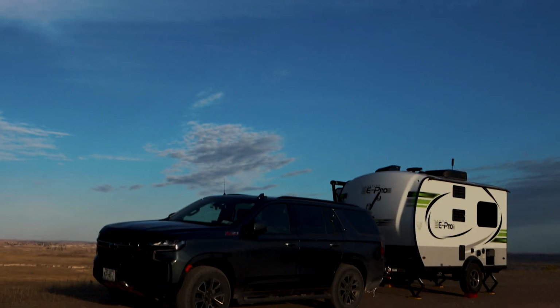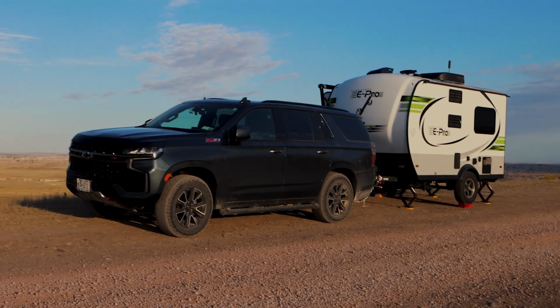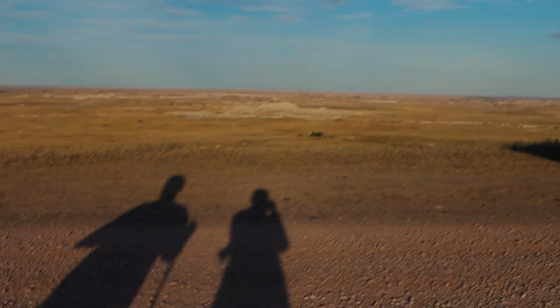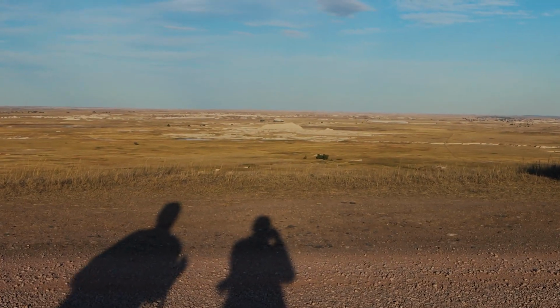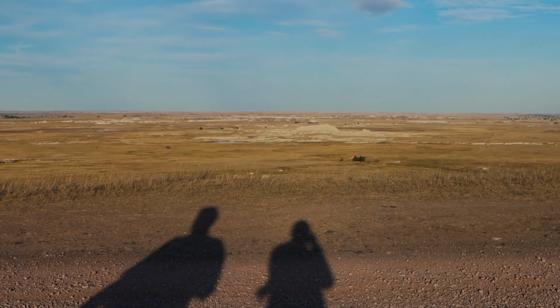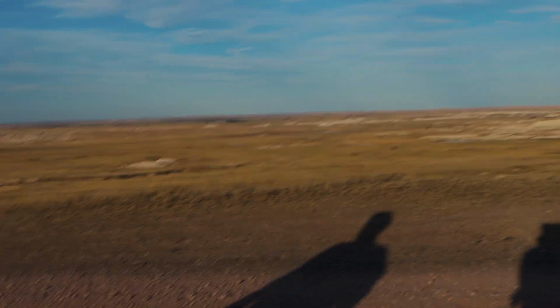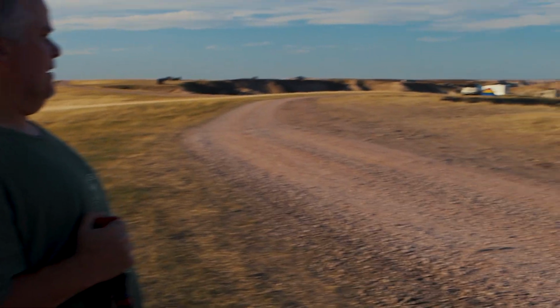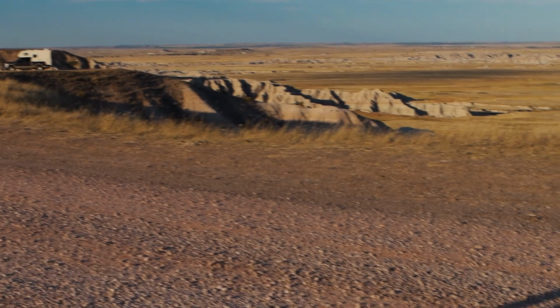So this is our campsite. There's Ellie. And there's us. And then there is Steve. Say hi, Steve. Hello. But this is the Nomad View dispersed camping area.